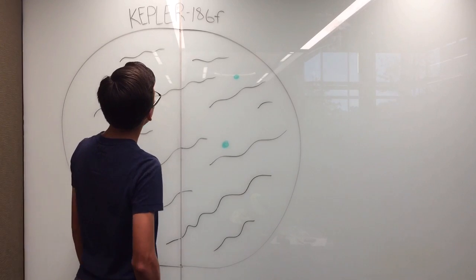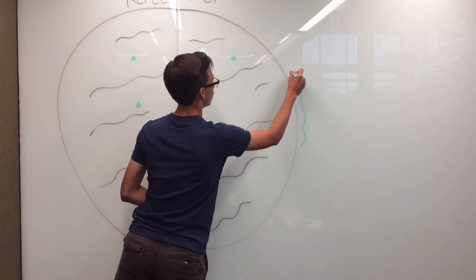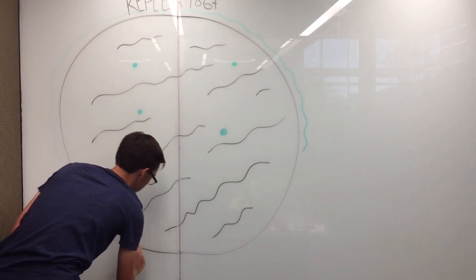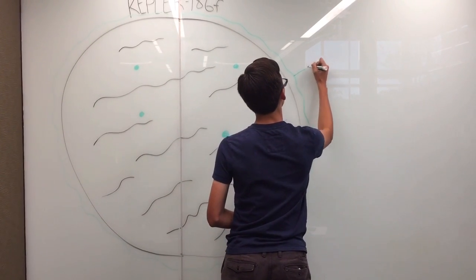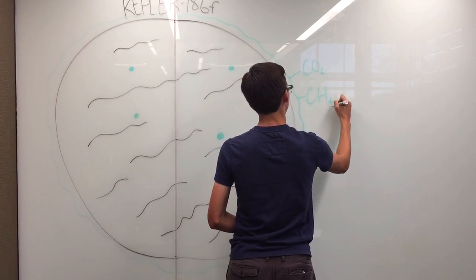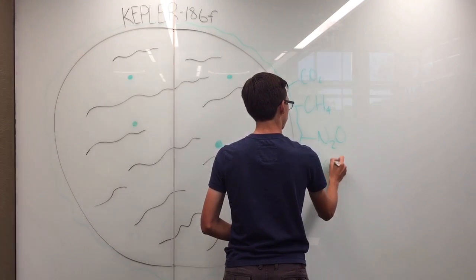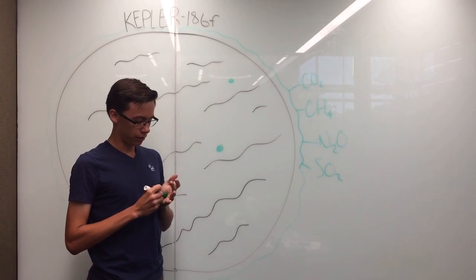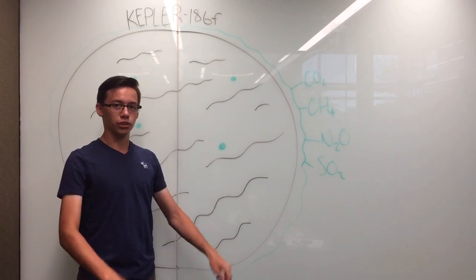Now, we don't know much about the atmosphere of Kepler 186f, but to make sure it can sustain life, we need to see if it has an atmosphere similar to that of the Earth's. Important gases in the Earth's atmosphere are CO2, CH4, N2O, and SO2. These so-called greenhouse gases keep the Earth 30 degrees Celsius warmer than if we didn't have them. Without these gases, Earth couldn't sustain life.